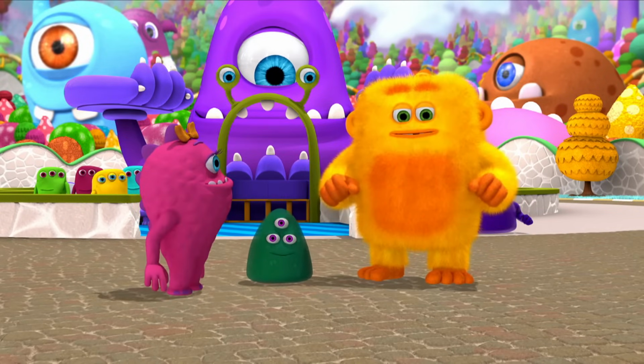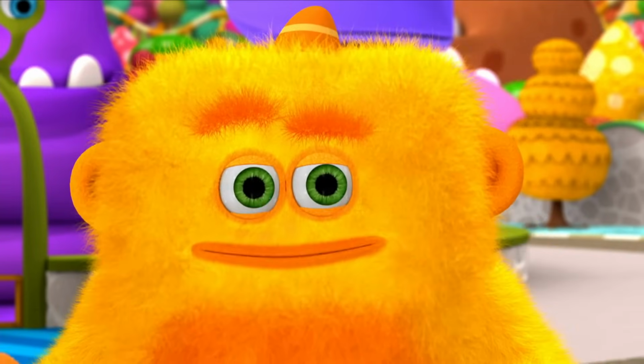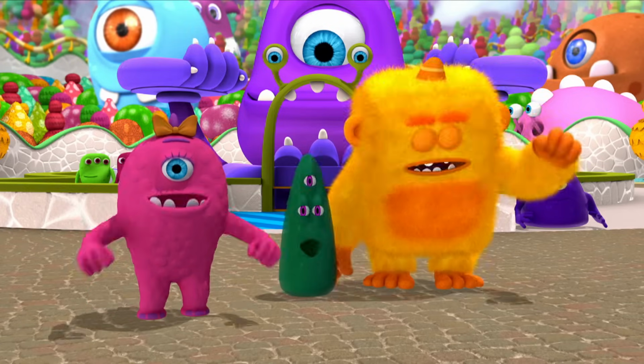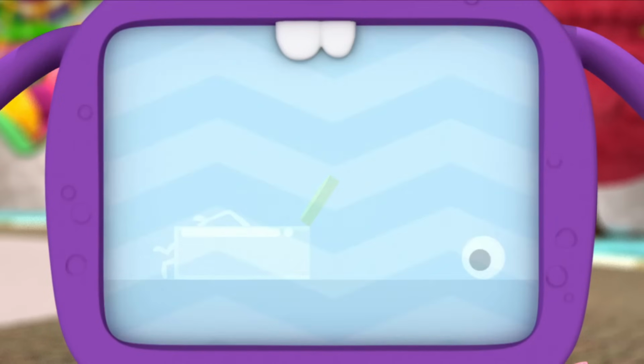Did you see Word Monster? That means we all need to shout the secret monster math word, subtract. Are you ready? Let's shout it together on three. 1, 2, 3, subtract! Look, it worked, a monster math monitor.